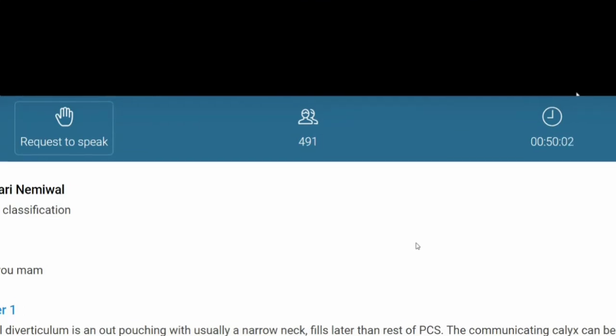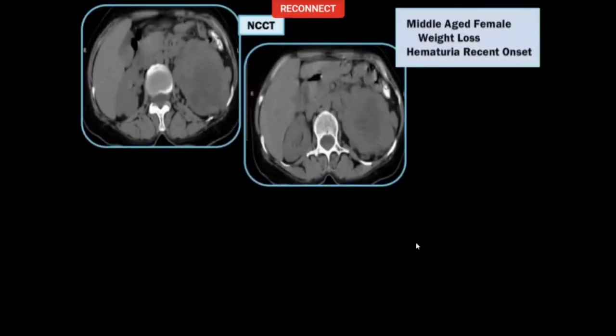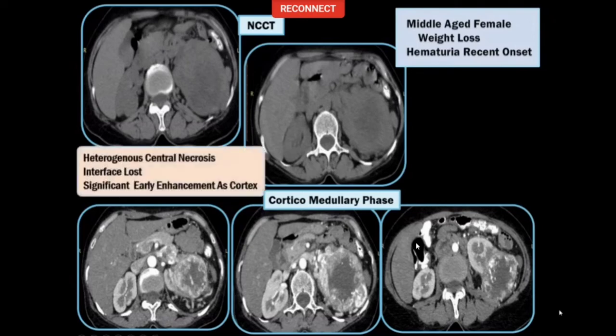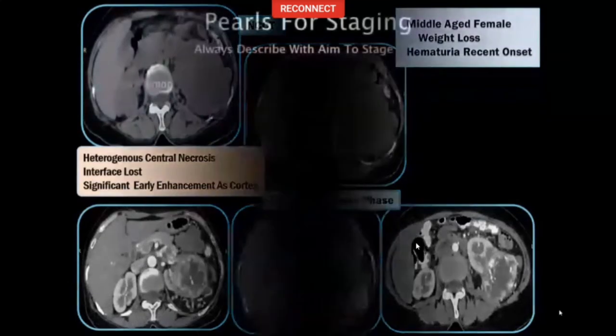Now, moving on to masses in the adults, this patient again has a typical history of hematuria of recent onset, and even on NCCT, you can see that the mass is looking quite aggressive. This is the corticomedullary phase, and here you can appreciate the heterogeneity in this tumor. Also appreciate that the tumor is showing enhancement similar to that of the cortex in the corticomedullary phase, and the interface with the renal parenchyma is not well defined. You know that you're dealing with a malignant mass as against the benign masses that we had just seen.